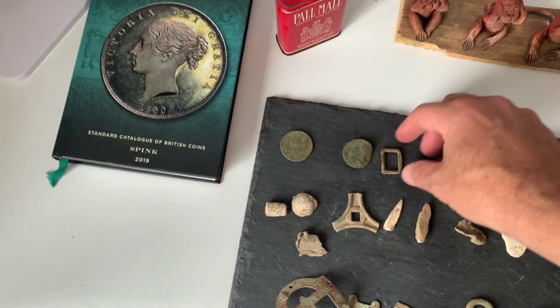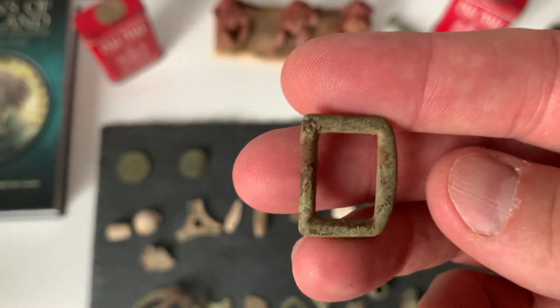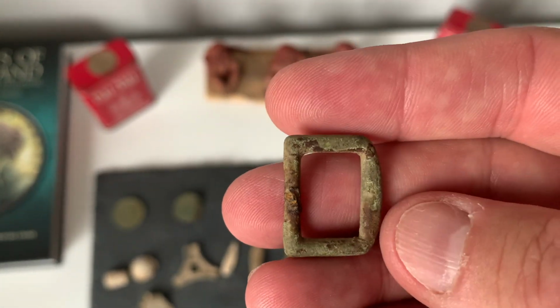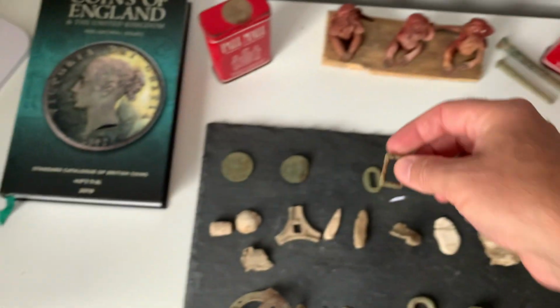Very green. Little buckle, very pleased with that. Although I don't actually think it's that old, if I'm honest. It's got some age to it, but it's not old. But again, always happy to get little buckles up.